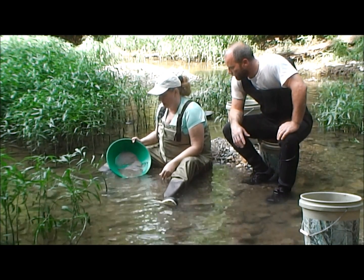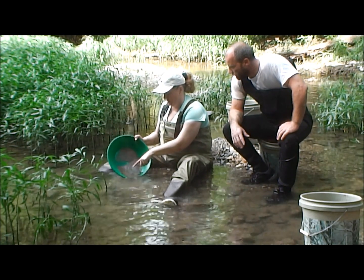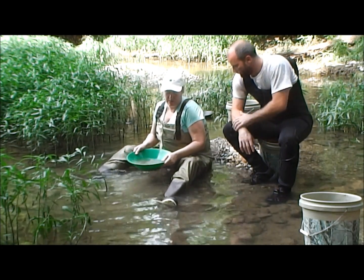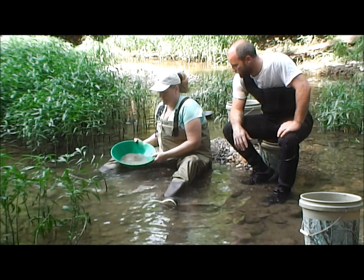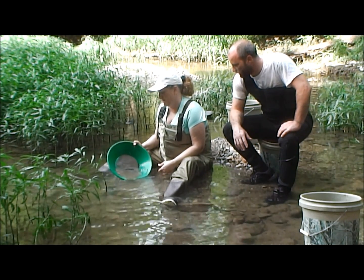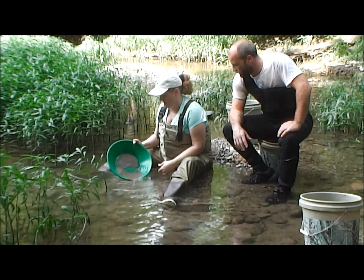And then I get the top layers off, the light blonde stuff. You can see the dark sands are starting to show here. So when I see that, then I shake it up some more. And I use the riffles. I know some people pan without riffles, but because I'm new at this, I definitely use them and let the black sand settle in the riffles so that I don't lose anything that I might otherwise.